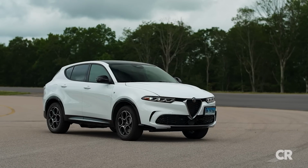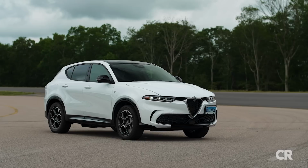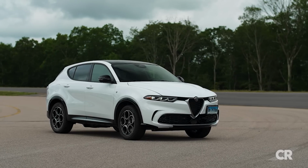Yeah, it seems like there's a slight identity crisis going on. What is it trying to be? It's trying to be the best of both worlds, maybe appeal to a market that wants efficiency with sportiness, which I don't know how many people out there want. Who is that for, right? No, it's very true.